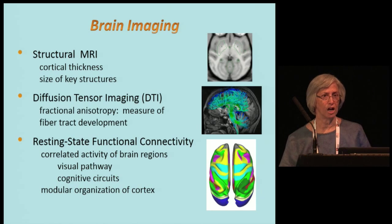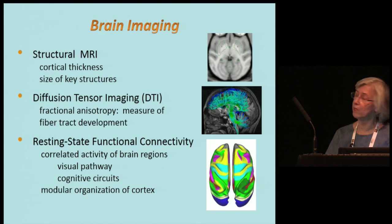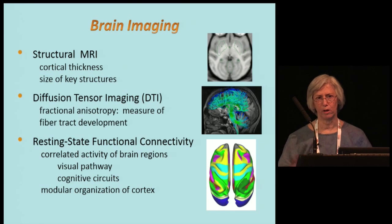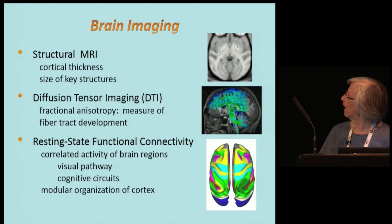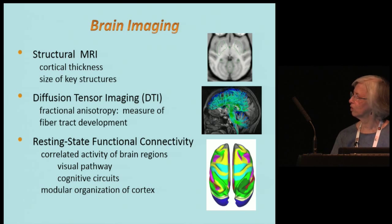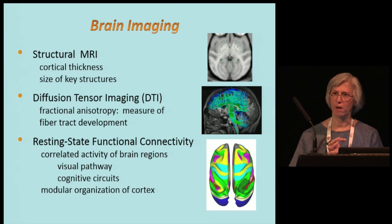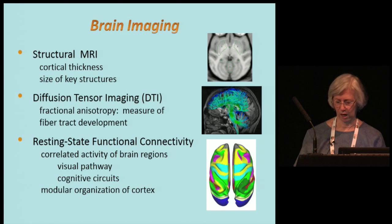The other thing we're doing is a number of types of brain imaging, both structural MRI, diffusion tensor imaging to look at the development of fiber tracts, and also resting state functional connectivity MRI. 2 years ago, I presented some data with this method showing really dramatic effects in adult monkeys that had been on different levels of omega-3 fatty acids their whole lives. We're, of course, really interested to look developmentally at effects of lutein on this sort of measure, which looks at the correlation between activity in different cortical areas as a measure of their functional connectivity. It also gives measures of the modular organization of the cortex.